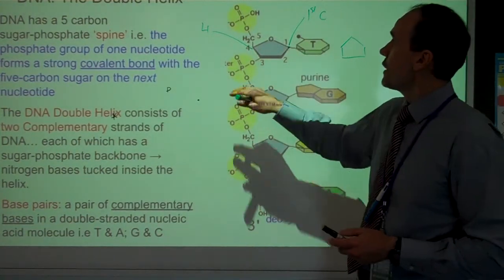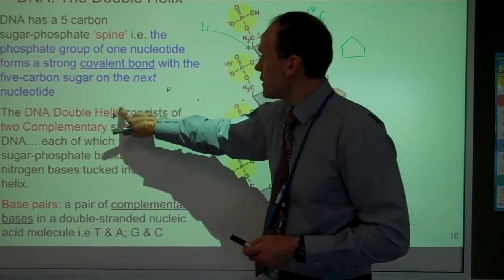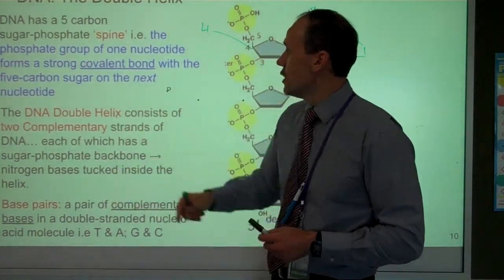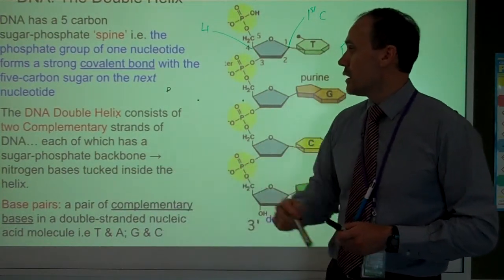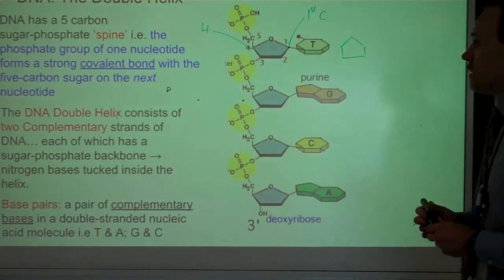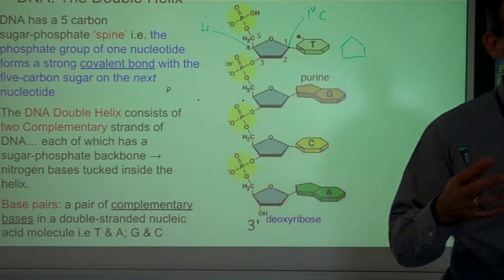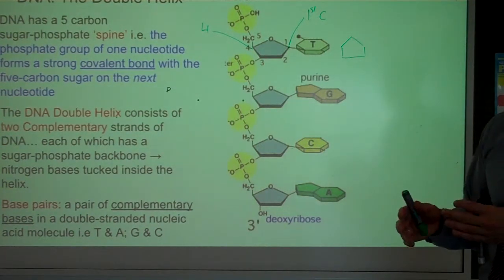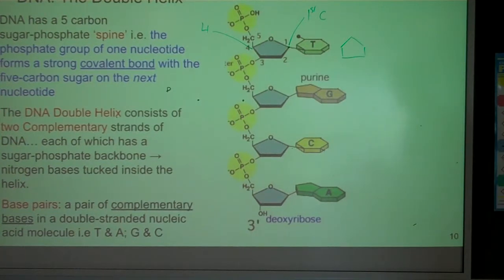We call that the sugar phosphate spine, and the DNA helix consists of 2 complementary strands of DNA, each of which has a backbone and nitrogen bases tucked in the helix. Now, base pairs, complementary bases. Remember that part where I said T always goes with A, G always goes with C? Do you remember that?